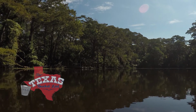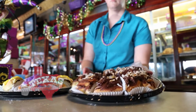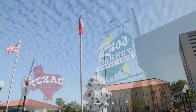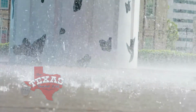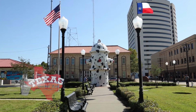Beaumont is home to some big things. Spindletop, Willy Burger, and Rayo's are a few of our favorites. But just a few blocks from the bakery is a fire station with one huge hydrant. We are the state fire museum and everything's bigger in Texas, so we had to have the world's largest fire hydrant because everything's bigger here, so. I can't help but look out for Clifford out there. I really hope he doesn't visit. That could be a mess.